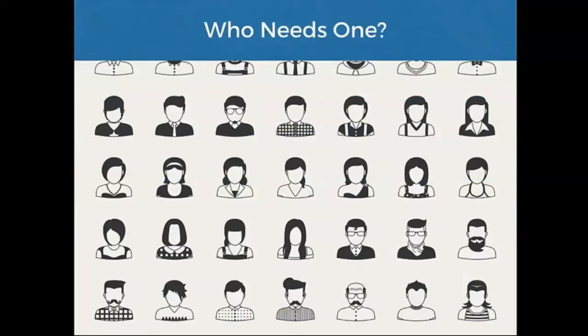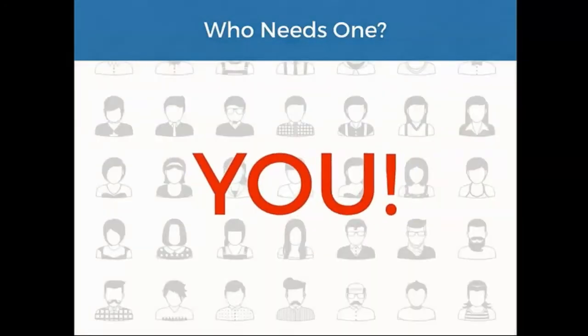Who needs a resume, you ask? Anyone who is currently working or is looking for or planning to look for a job or internship, and anyone who is applying to graduate school. So in summary, who needs a resume? You do. It is never too early to start crafting a master resume. When it is time for you to apply for clubs, internships, or jobs, you can start tailoring it, which means to target your resume specifically to a position by incorporating keywords and focusing on relevant experiences.